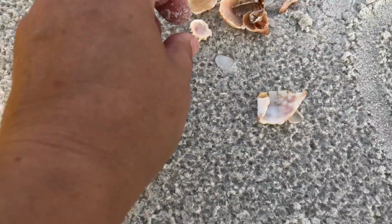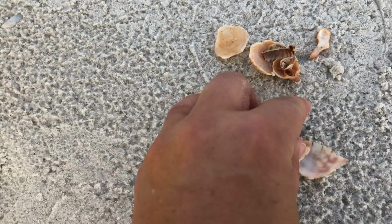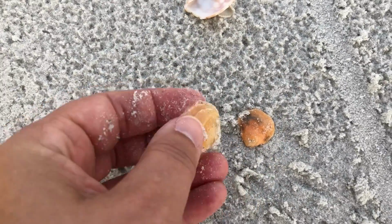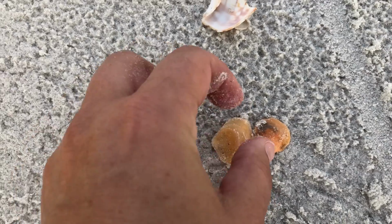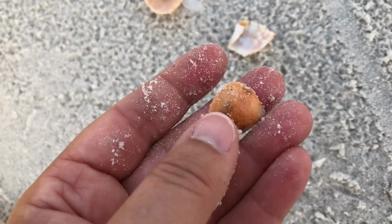Put those aside. Oh, what do we got here? Another little mini spiny jewel box. And we've got a couple of these guys, if I can find them. I thought I had a couple. Oh yeah, there we go. So these are sandy. These are called common jingles.